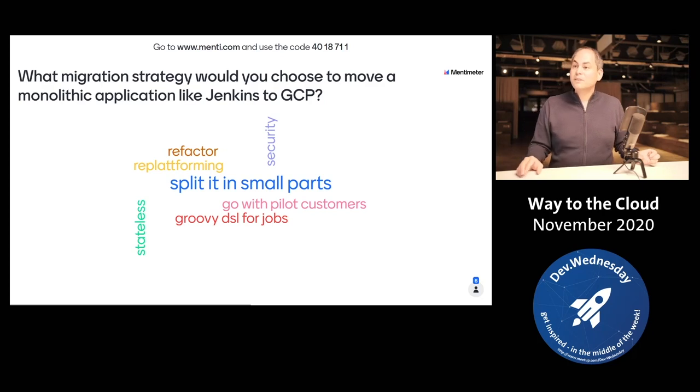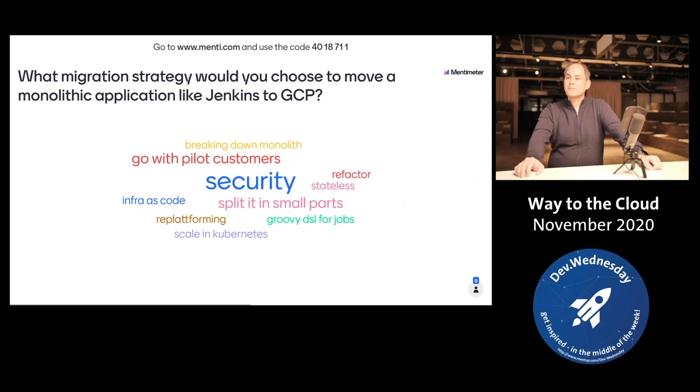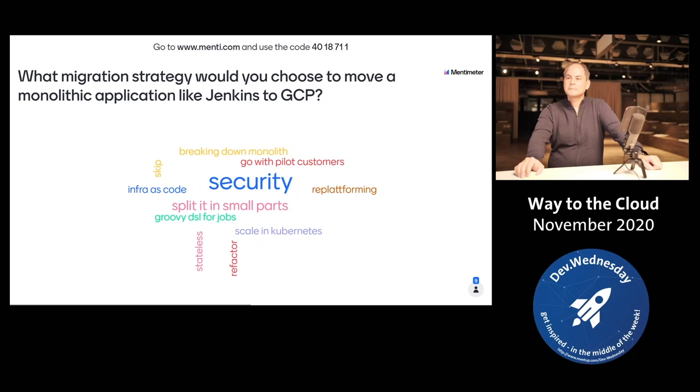So it's good we waited a second. There's more coming. We have replatforming. We mentioned that also. That's a very good point. Go with pilot customers. Breaking down the monolith. We would love to do that. Infrastructure as code, Groovy DSL for jobs we have. Let's give it a couple more seconds. I think it just needs time to load. Scaling Kubernetes. Definitely going to do that.